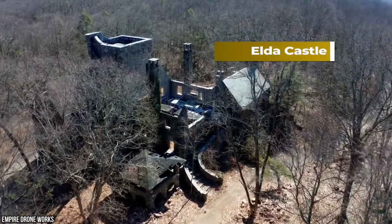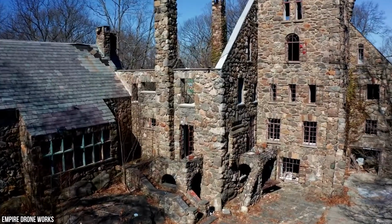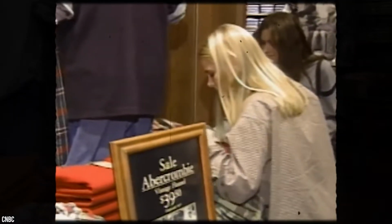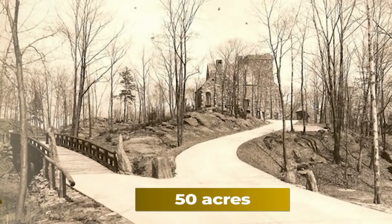Up next, we're looking at Elda Castle, located in Ossining, New York. Built by Abercrombie & Fitch founder David T. Abercrombie way back before Abercrombie & Fitch was the one-stop shop for early 2000s bros and summer girls, this massive mansion was inspired by Fitch's wife, Lucy Abode Kate. It contains 25 rooms and sits on almost 50 acres of land. Yeah, this place is huge.